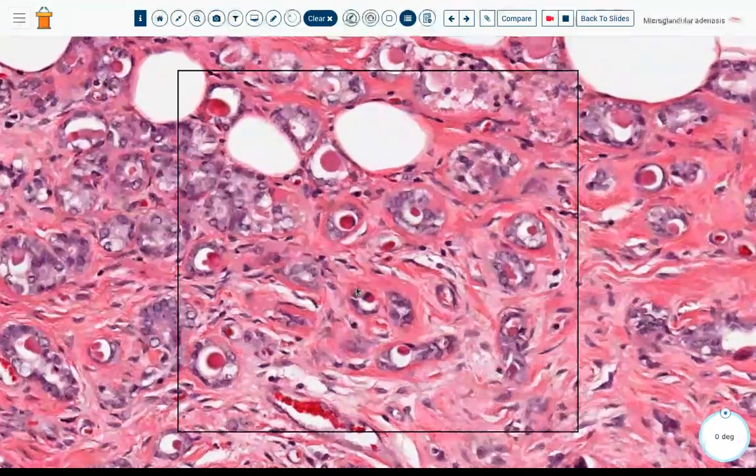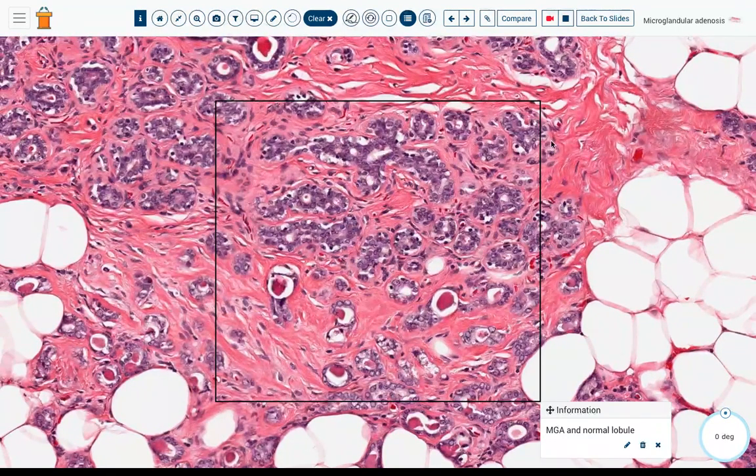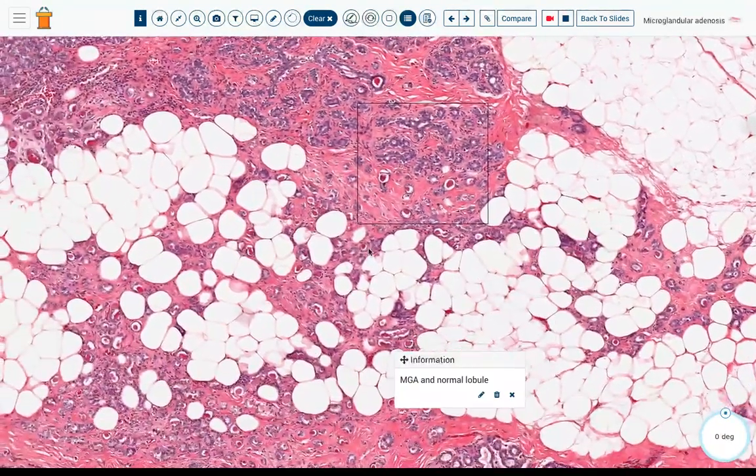If we look closer, now you see, for the most part, it's a single cell layer. They have these sort of bland nuclei. They have these really dense eosinophilic secretions in some of them. So this is very characteristic of microglandular adenosis. Here we see in contrast, here's a normal lobule. These are the normal luminal cells. You can see the myoepithelial cells that have cleared cytoplasm and these sort of little dense nuclei. And these are the cells of microglandular adenosis. Microglandular adenosis does not have myoepithelial cells and it has this very infiltrative pattern. So it's a very interesting lesion.